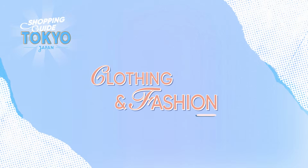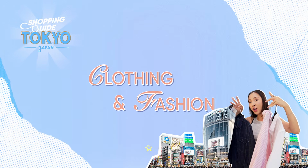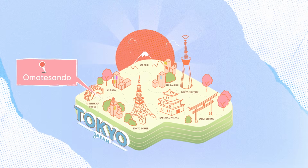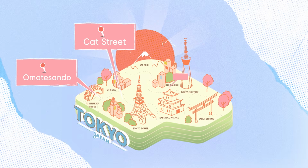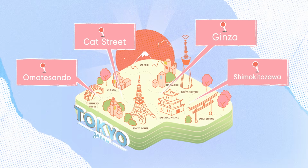Now onto fashion and clothing. One of my favorite things to do in Japan is actually look for clothes because they have such unique pieces as well as Japan-specific materials and customization. So my favorite places to shop are first Omotesando, which is in Shibuya, and then Cat Street, which is also in the Shibuya area, and then Ginza and Shimokitazawa. I'll just go through the things that I got and what you can look out for.